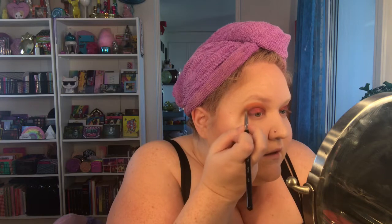Now I'm just filling in a bit of the orange, to diffuse it a bit. This looks nice. Now let's take some under the eye. Then we take the orange.